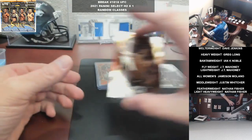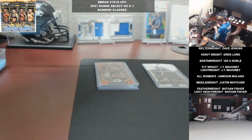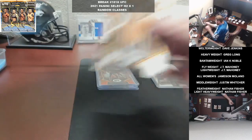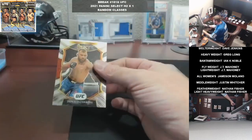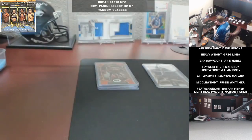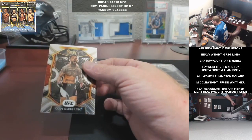Halfway mark. Sterling, bantamweight. Frankie Edgar. Bantamweight again. All right, I believe that's the cowboy, Walter Wayne. Some more bantamweight, Cody Garbrandt.